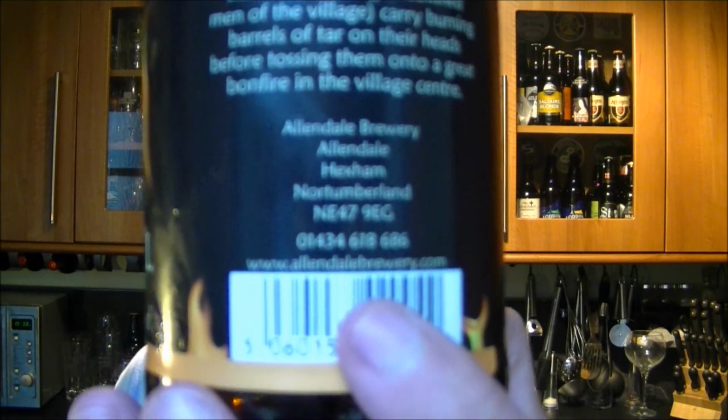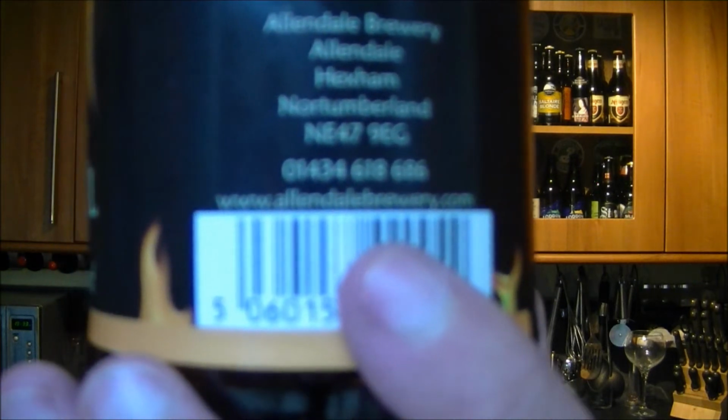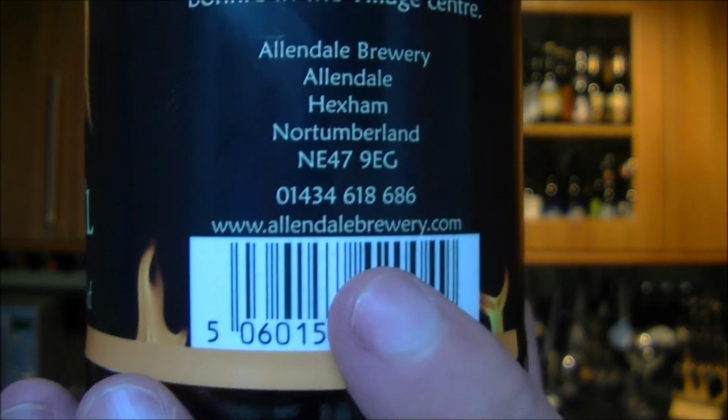Allendale Brewery, Northumberland, www.allendalebrewery.com. There you go, there's the website. Be sure to check them out. I've reviewed their whole range, and there's not one bad beer in their range. They're all very, very solid beers, and there's a couple of nice surprises in. For me, the Wolf is the outstanding beer from Allendale. It's a really nice red ale. That's my beer of choice from Allendale, but the rest are pretty good.